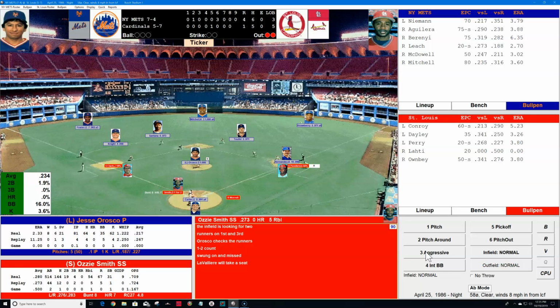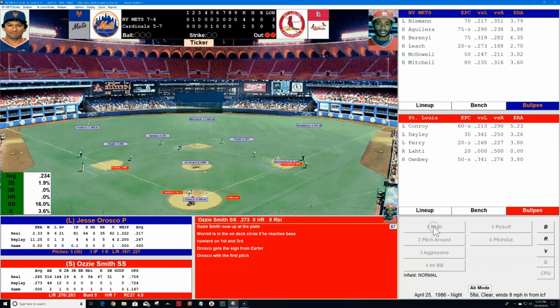And now the batter is Ozzie Smith. Smith did not hit a single home run in 1986. But in a replay, you never know. Smith hits lefties and righties pretty much the same. Orozco's going to stay on the mound. Pendleton on at first. Clark at third. Tying run at the plate. Orozco gets the sign. Here's the pitch.